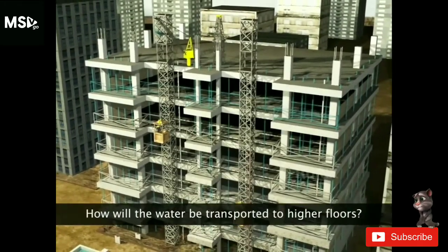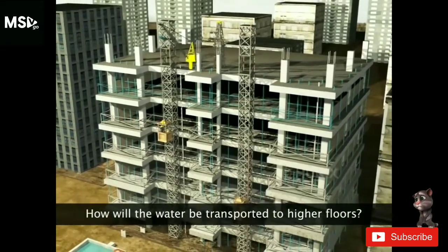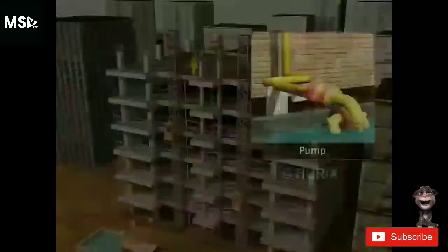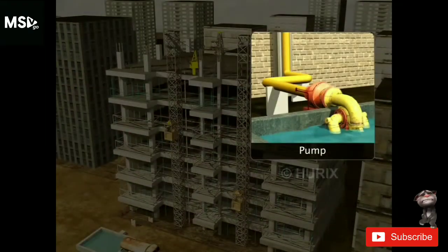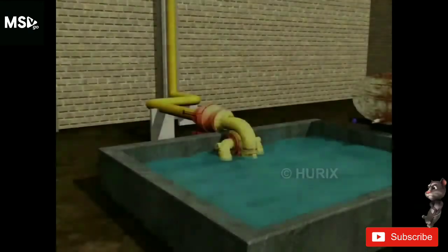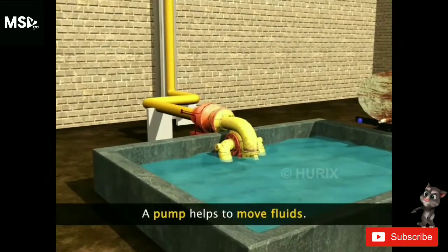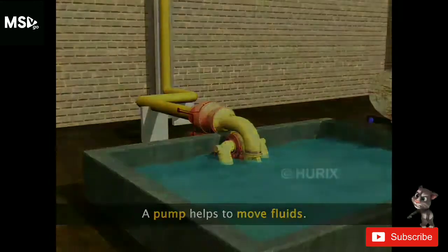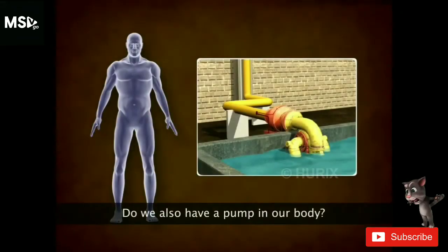How will the workers at this construction site transport water from the ground to the higher floors? They will use a pump. A pump is a machine or device for pushing fluids with a force. Do we also have a pump in our body?